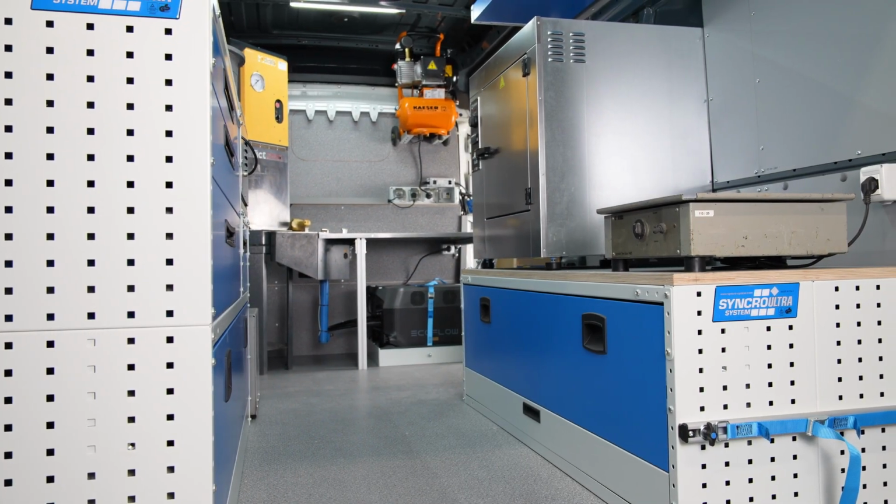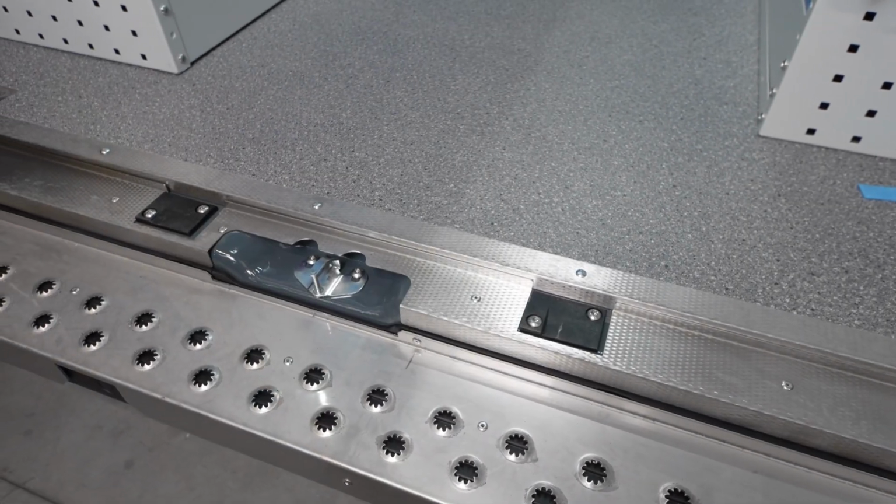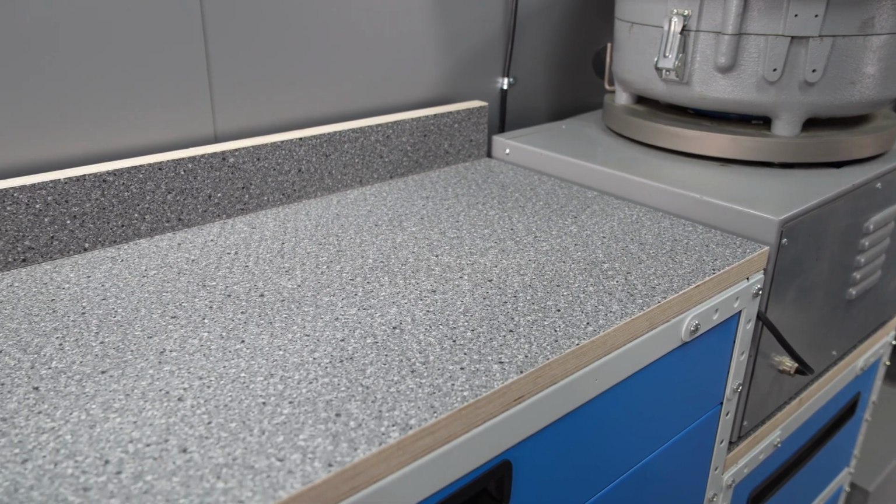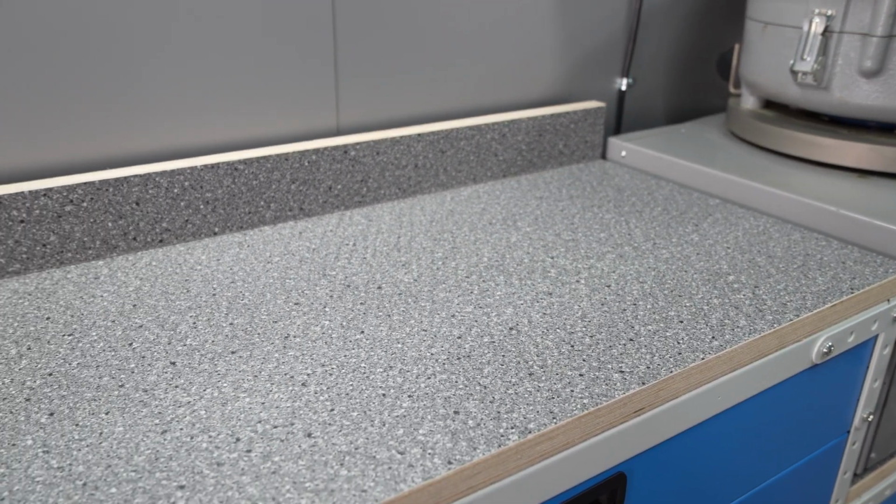The floor is covered by a marble-look plywood liner, and the rear bumper is protected by a stainless steel footplate. Robust marble-look panels on top of the racking serve as excellent work surfaces.